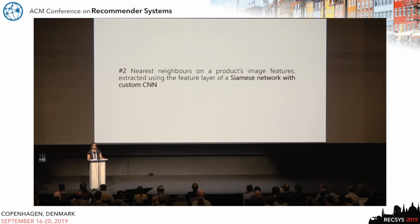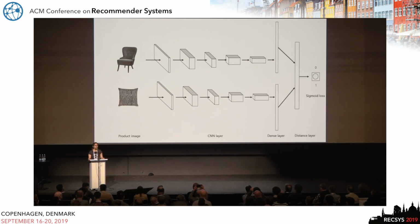In our second approach, we use what is called a Siamese network. I'm not going to explain what a Siamese network is today in the interest of time, but we have a Siamese network with a custom CNN. You can see the architecture here. Here we pass the product images to a custom convolutional network, and then exactly the same CNN with the same weight initialization gets two different product images, and we extract features from the last layer and then learn the distance using a sigmoid loss. So here 0 indicates a negative example, and 1 indicates a positive example.